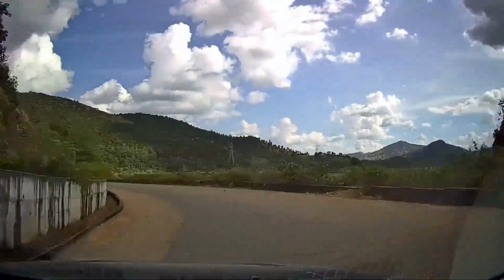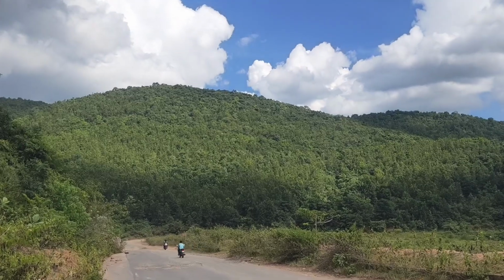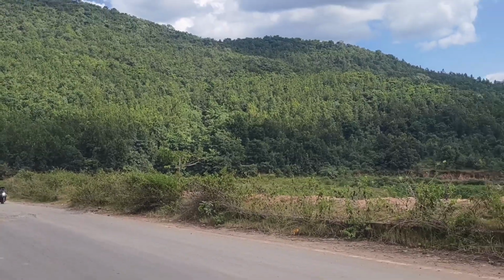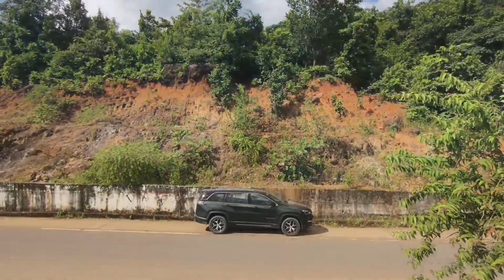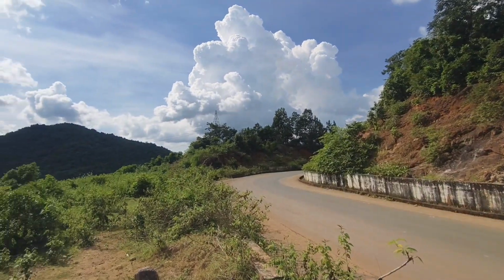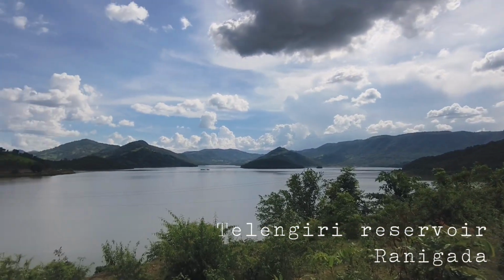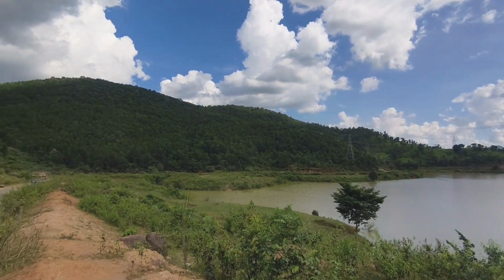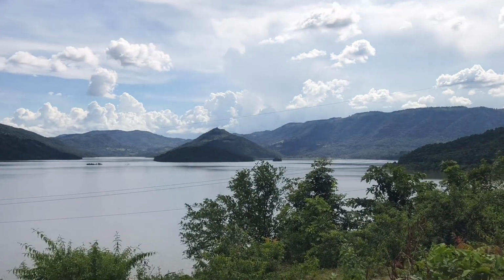We will stop for some time and enjoy the view of the Ranigada lake. We will pass through these hills in some time. This is the Telengiri water reservoir, surrounded by small hills all around. The view is simply spectacular. That's the Ranigada hill in the middle of the reservoir.